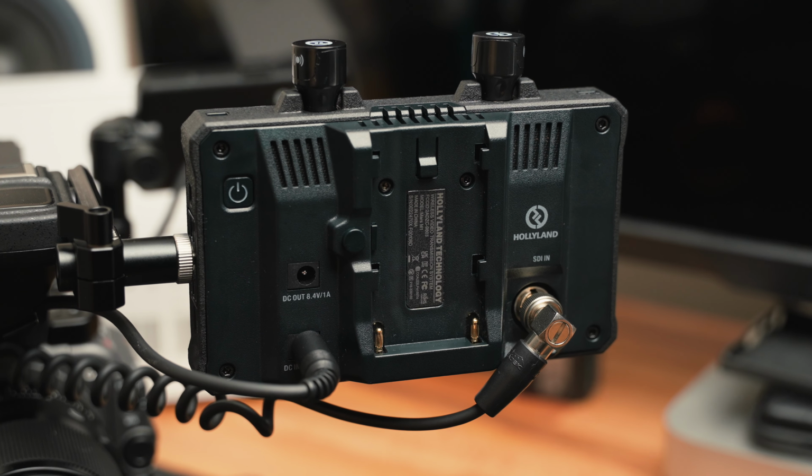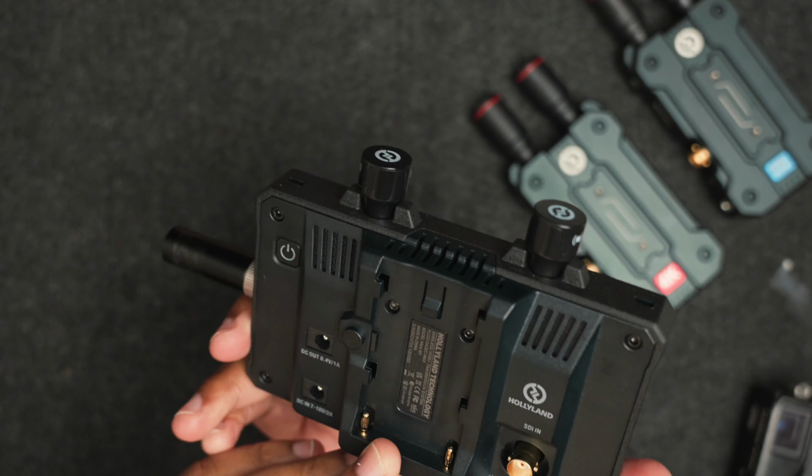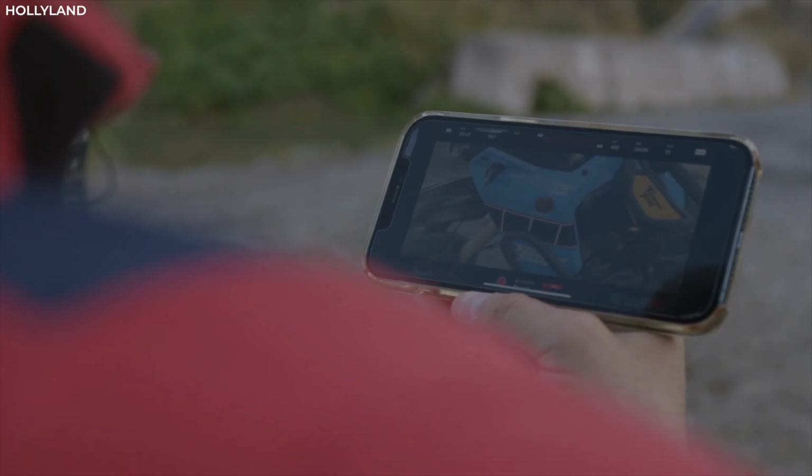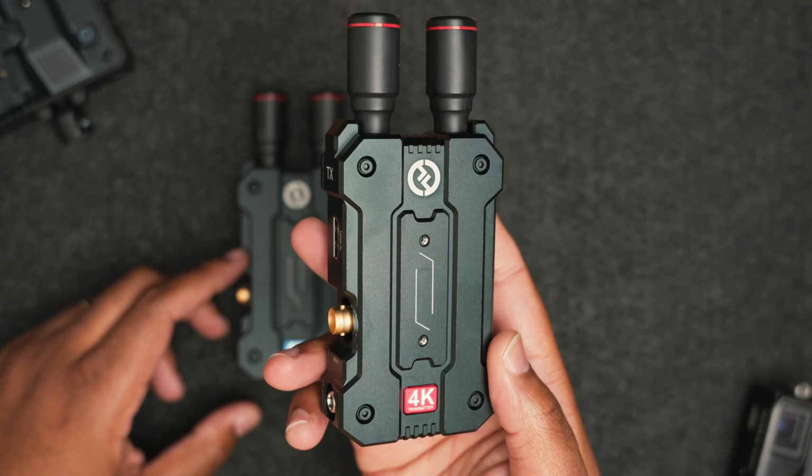The other dope feature that is especially useful to me is the fact that the Hollyland Mars M1 can also transmit video signal to up to 4 iOS or Android devices, and it can also transmit to the Mars 4K and 400S receivers. So if you have an iPad, tablet, or a phone, which most people do, you now have the ability to have that be a wireless display as well.